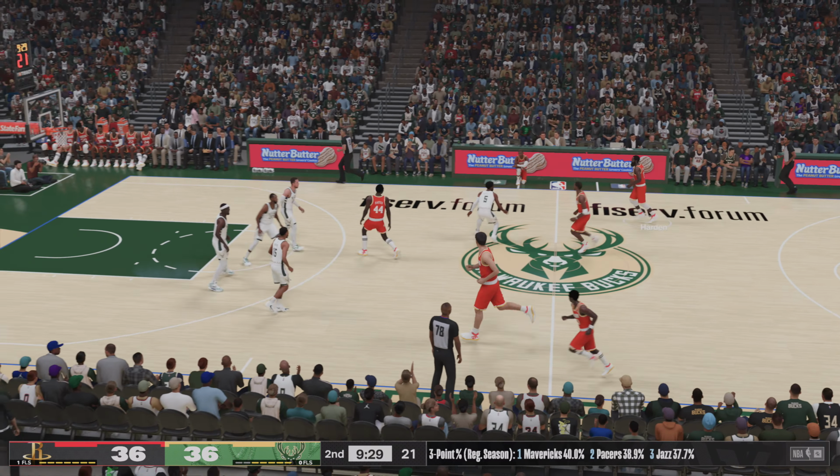It's Harden with the drive. Yep, it counts. And you know he's finishing when he gets that close. Count it. And here's Lillard. He brings it up for the Bucks. They're leading by 8.